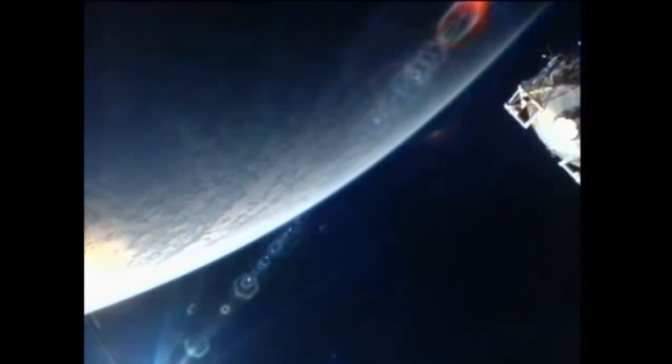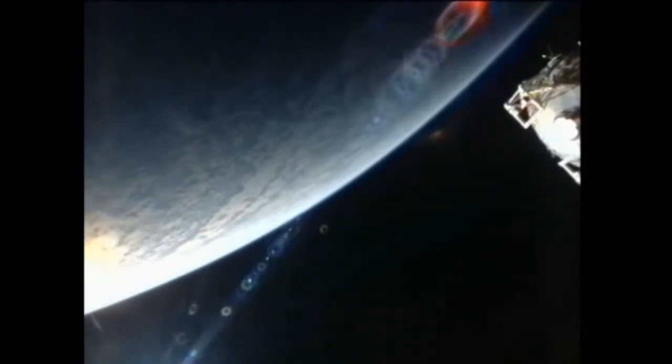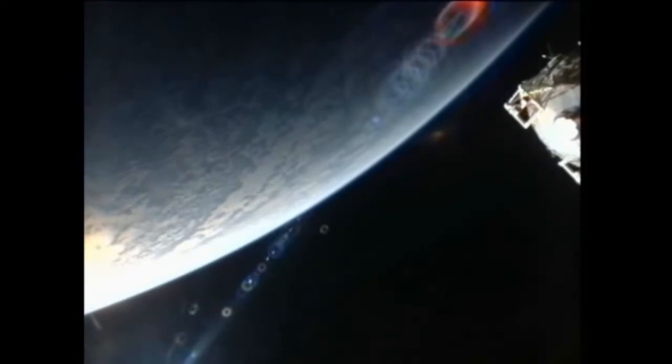From this vantage point, 250 miles above the Earth, the station circles the Earth every 92 minutes, at that distance traveling 17,000 miles per hour, about 5 miles per second, offering an orbital sunrise and sunset to the crew on board about every 45 minutes.